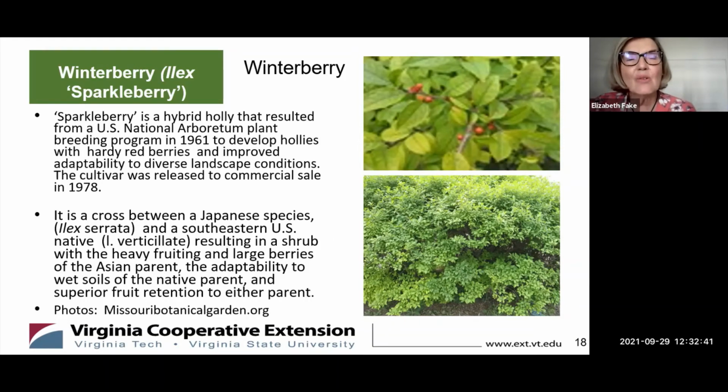It is a cross between a Japanese species, Ilex serrata, and the southeastern native, Ilex verticillata, which Sonya just described to us. The result is a shrub with heavy fruiting and large berries that come from the Asian parent, and the adaptability to survive in wet soils that comes from the verticillata parent. So we have a plant that has the best of both of its parents, but superior fruit retention. And I think that's what we always want. We want our children to be better than the parents. So this evidently fulfilled all of those obligations.